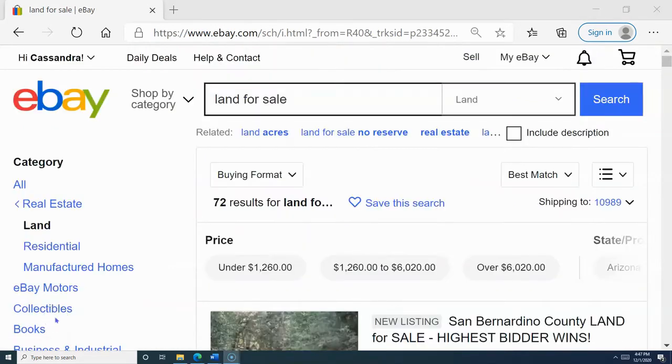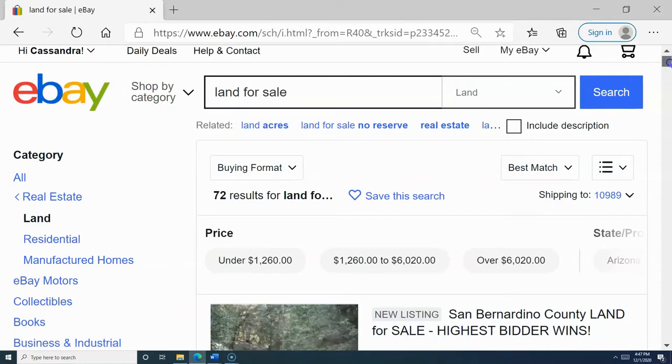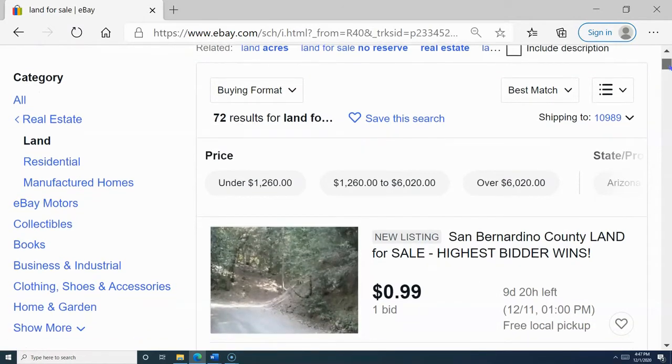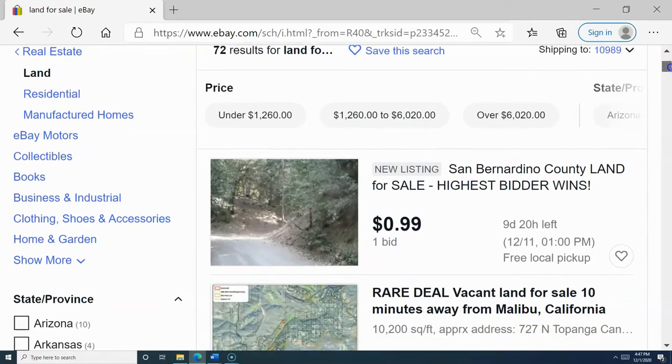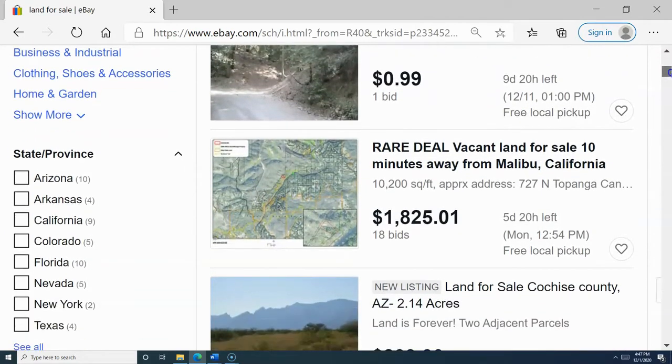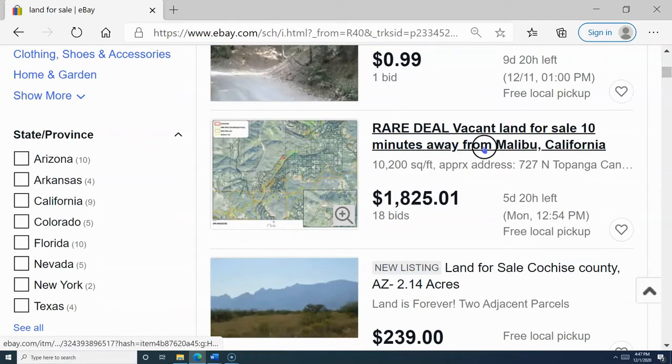Okay, here we are on eBay. And what I want you to know is that this page will change 50 times by the time you see it or over the span of this video. As you can see, they have land here for 99 cents. The second one here, rare deal, vacant land for sale, 10 minutes away from Malibu, California. Now there's 18 bids on this land. That's the kind of lot you want to take a look at.